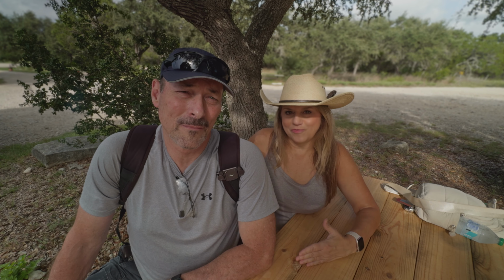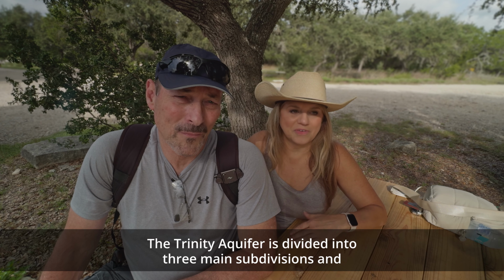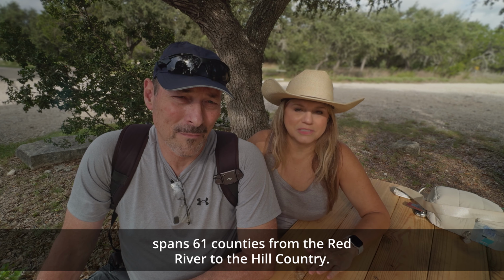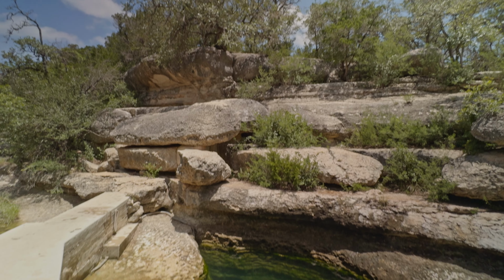We are actually atop the Trinity Aquifer, which is one of the most important aquifers in Texas. It provides drinking water, it supports a range of wildlife and endangered species, and it actually leads to one of the most notable springs here in the Texas Hill Country, known as Jacob's Well.